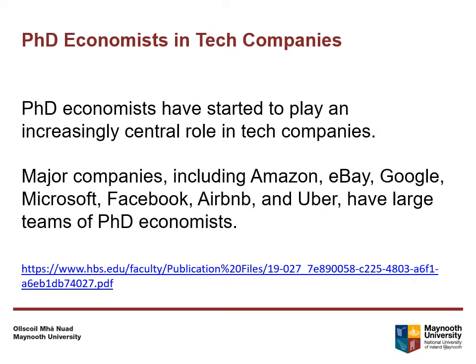More recently, PhD economists have started to play an increasingly central role in tech companies. So major companies like those listed have hired teams of PhD economists. In fact, Susan Athey, who's quite a famous economist from Stanford, was working in Microsoft as one of the chief economists. And this paper that I've highlighted here discusses this issue.